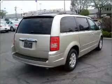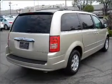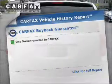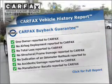Stand out from the crowd with premium wheels. The anti-lock braking system will keep you safe on the road. Heated seats are a desirable comfort feature. Know the history on this ride and greatly reduce your buying risk with the included Carfax Vehicle History Report.